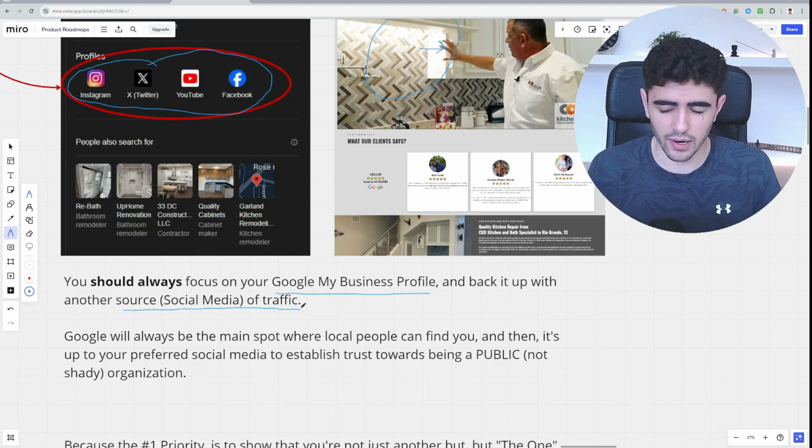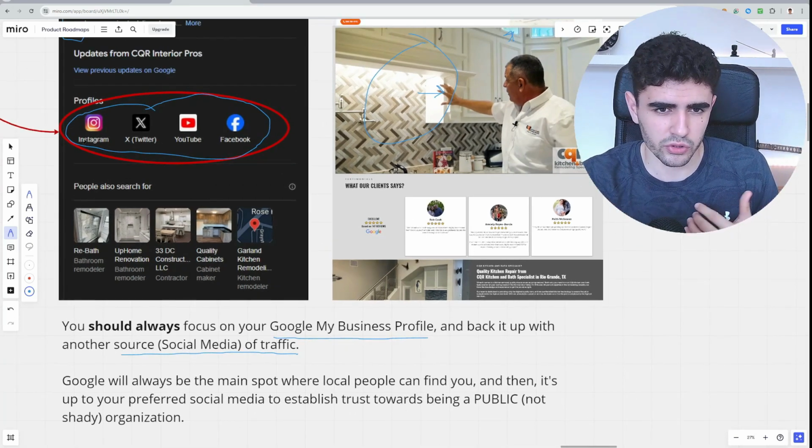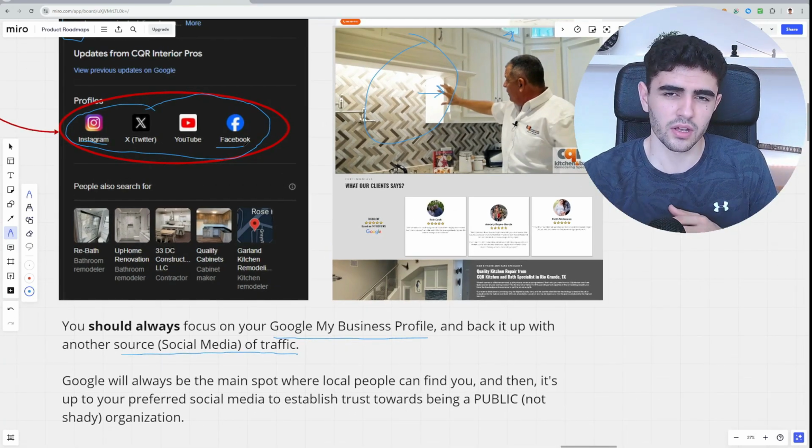And since uploading on Facebook is free, you're essentially creating a new source of incoming leads for free, which will be organic, right? And if you also provide more information to Google, such as social media accounts, Google sees that as a positive thing and will allow you to be, I would say, seen as a trusted business, right? Because in this industry, it's all about trust, right?